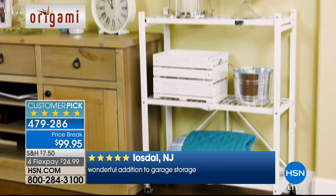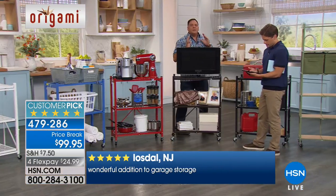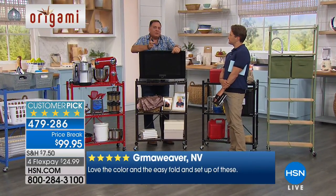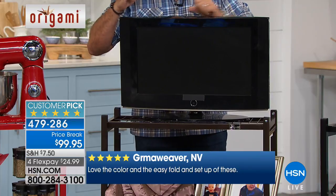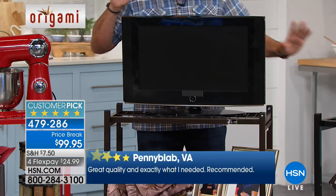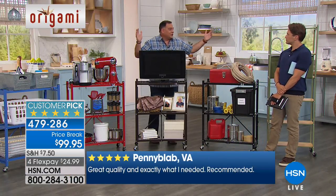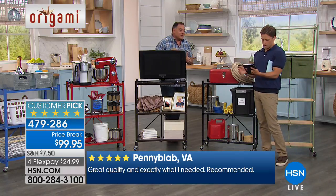And that's how this one came to be, actually, because the customers asked for that smaller footprint. Everybody loves our large origami rack, the one that we started everything with. But the problem with that is that sometimes indoors you just don't have the space for it, but you still need that strength, and that's what you're going to get with this. Now, I've got these in my house, and I use them in my garage. I have a window in my garage. I didn't want to put a shelf in front of the window. This is absolutely the perfect size to fit underneath that.